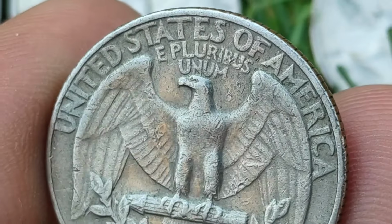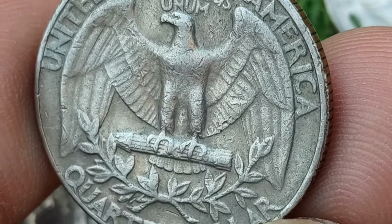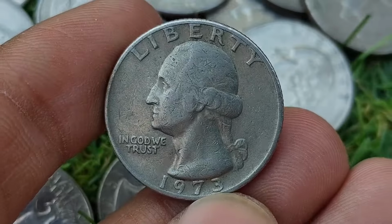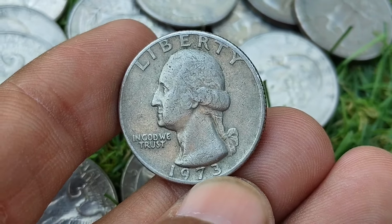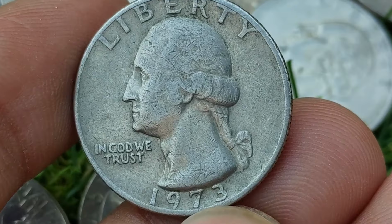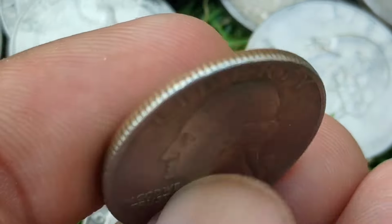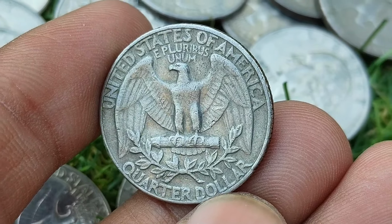Most valuable 1973 quarter error coins. Now we'll reveal the most valuable error varieties that collectors are dying to find, because they're incredibly rare, highly valuable, and often misunderstood or overlooked. Struck on the wrong planchet, $5,000 to $25,000 plus. Double struck error, $1,000 to $5,000.